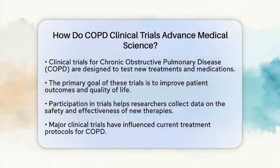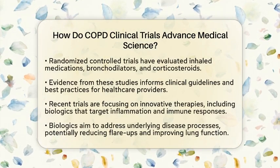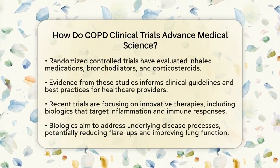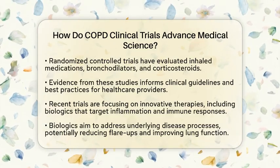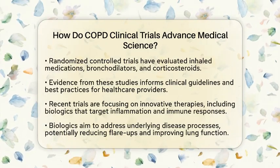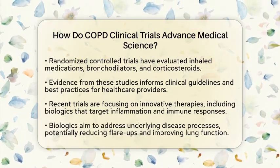Over the years, major clinical trials have significantly influenced current treatment protocols. For example, large randomized controlled trials have evaluated inhaled medications, bronchodilators, and corticosteroids. These studies have established their roles in managing airflow obstruction and reducing flare-ups. The evidence gathered from these trials shapes clinical guidelines and informs healthcare providers about the best practices for treating chronic obstructive pulmonary disease.